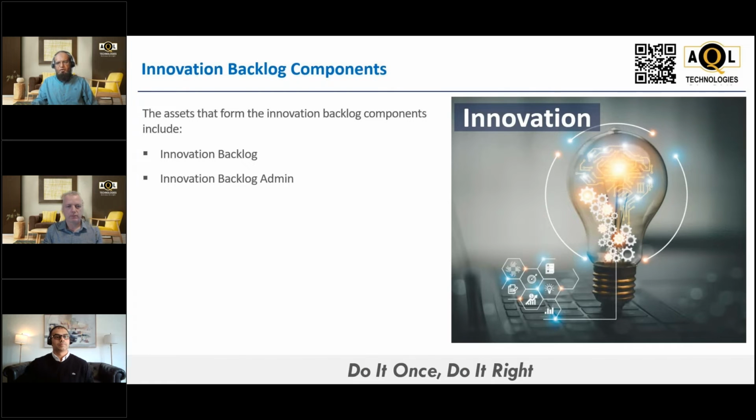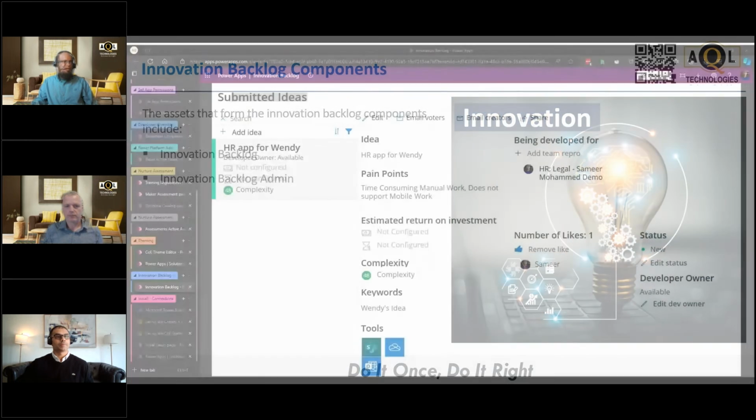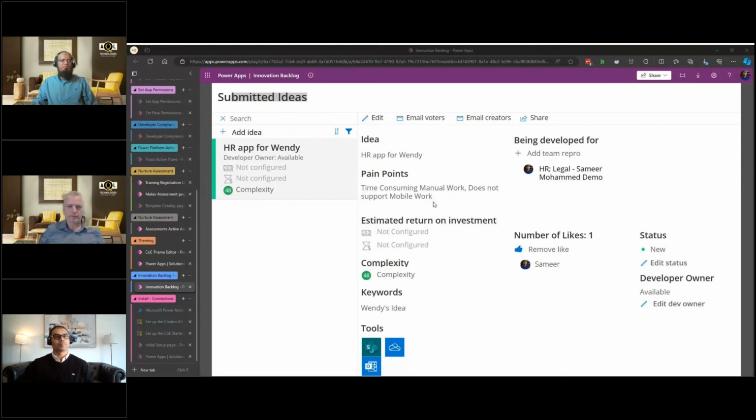There is an app for that that the COE provides, and it is called the innovation backlog. This is the app where the ideas come into fruition. For example, Miss Windy wanted to consume a manual work that does not support mobile work or something like that. People across the board are going to vote on it. Yeah, I have the same issue with that, or something similar to that. So the makers can come in and congregate all of these ideas, and they can come up with an idea for an app that is going to address all of these issues.